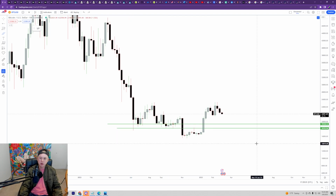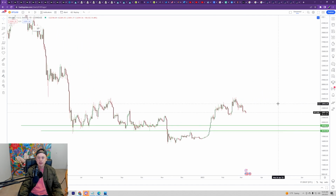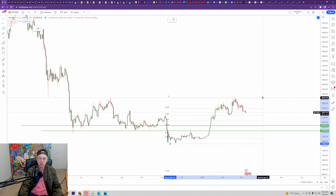It wouldn't be unsurprising by any means, although it would be a much deeper correction. And so for me, this is really what I'm personally focused on when it comes time to accumulate this dip. I'd say the first one, being about the low 19,000s, is really where I want to put my focus, because that's going to be taking us to the 618 Fibonacci, almost exactly to that level. And I think that's just the most important level to fill.